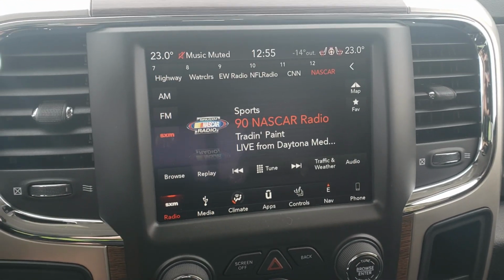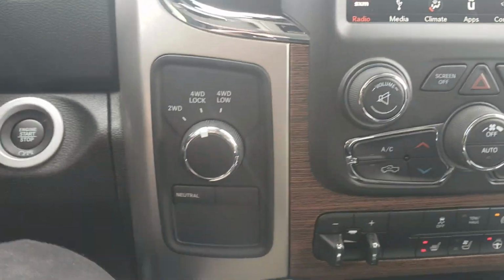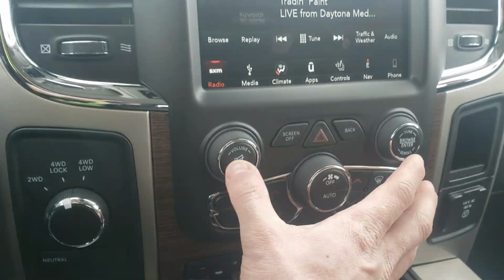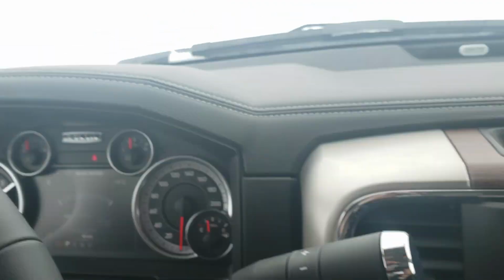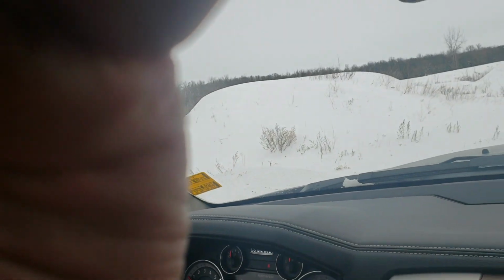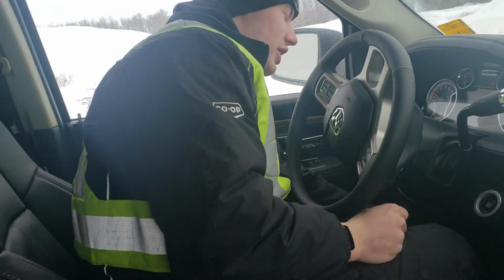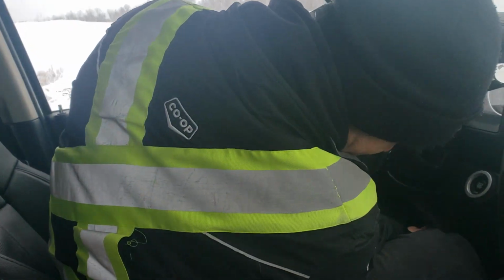Sirius XM satellite radio. Down here's the trailer brake as well. All your HVAC controls and everything. Just gonna hand this back to Tyson here. Let's go out for a little look around the truck and show you under the hood.